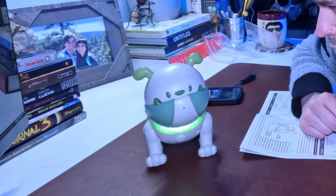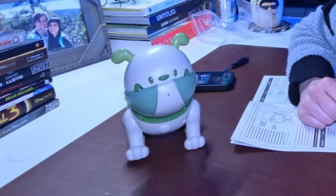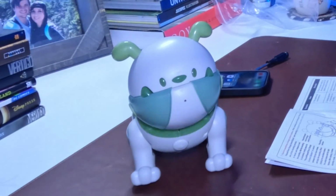Hey, how's it going? I'm a little dog robot that looks weird and is pretty cheap on Temu and definitely does not have AI built in.